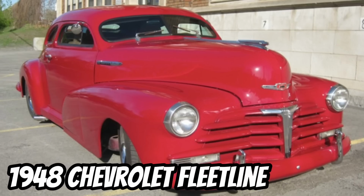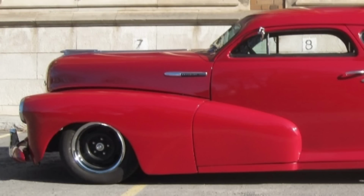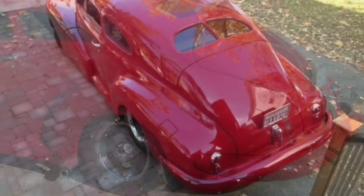Number 1. 1948 Chevrolet Fleetline, priced at $19,800. An Aero sedan with a two-door fastback coupe street rod, powered by a Camaro 350 engine with 4-bolt mains and a TH350 automatic transmission with an oil cooler. The car features new paint and interior, a removed roof, and a lowered body.